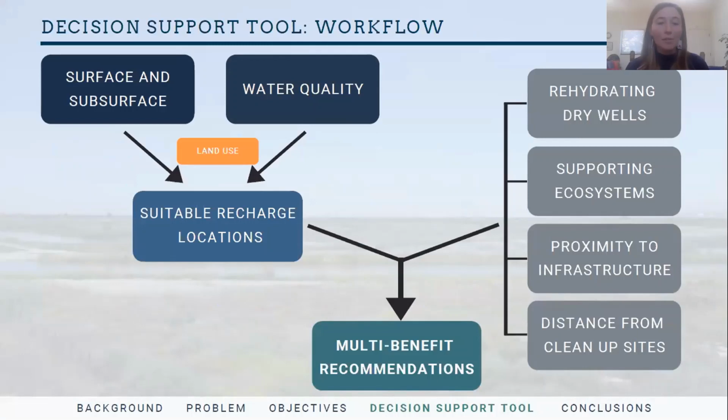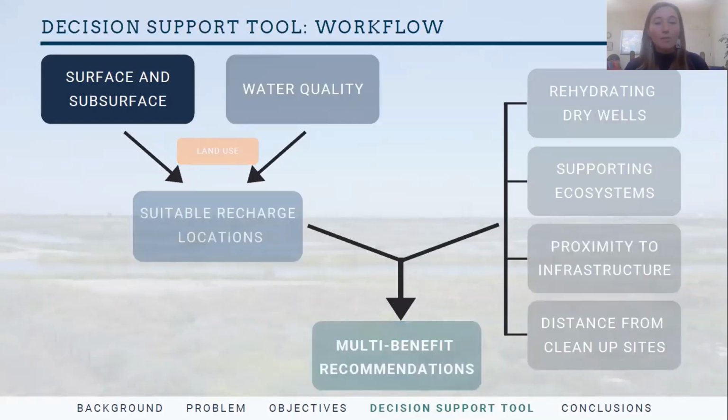Here we have an overall schematic of our tool that shows what the components are and how they combine together. We'll explain each of these components in greater detail later, but for now I just want to give you a general overview. We begin with surface and subsurface conditions, which considers how well water can infiltrate past the surface and percolate down into the aquifer.